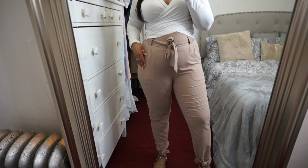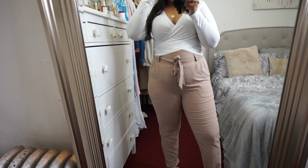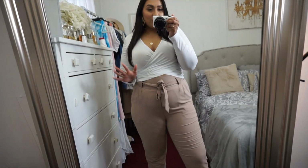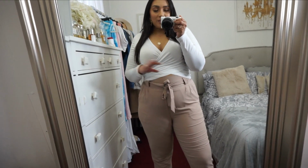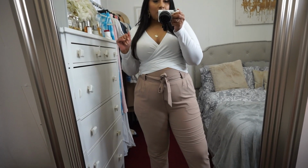So yeah, back to these pants. These pants are a high-waisted style. These are by the brand Grace and Karen, which I have worked with before here on YouTube. I love them. Their clothing items are one of my favorites. Like, I just love their brand. Definitely check out those other videos. I will link them down below for you guys.